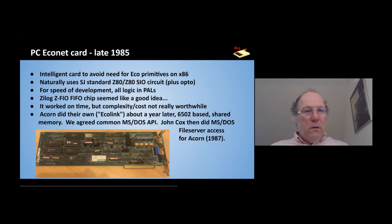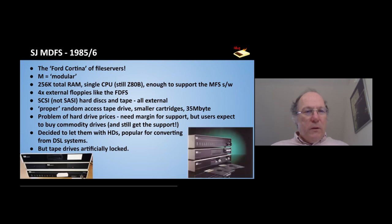So when we were doing that, we should have been working on this, the SJ MDFS. One of our customers had come to us, or at that time he wasn't a customer, he came to us to look at the HDFS, and he said, what you've built is a Rolls Royce. I don't drive a Rolls Royce, I drive a Ford Cortina, he said. Make me a Ford Cortina and I'll buy one. Meantime, I'm going to go and buy one of those DSL disc sharers because they're not as good, but they're cheaper.